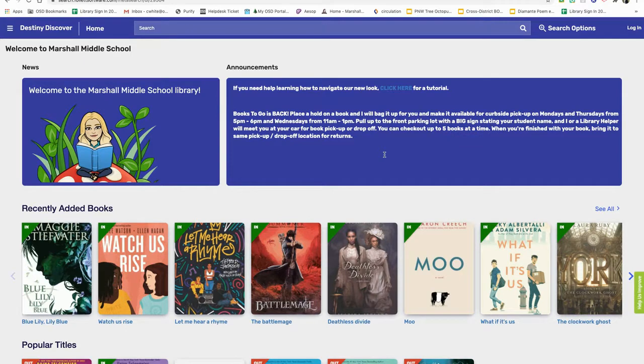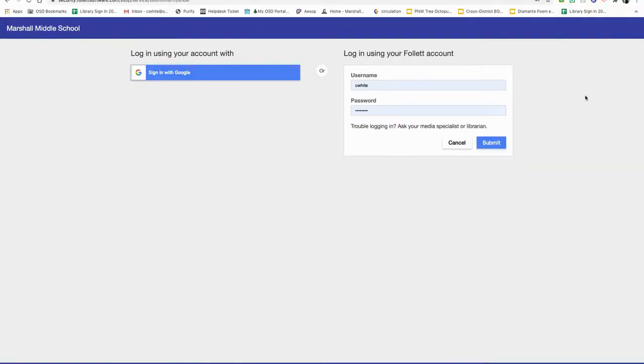So now, how do you place a book hold? Well, first, you have to be logged in under your account. So in the top right corner, still within the blue frame of Destiny Discoverer, there's the login button. You press login. There are 2 options.